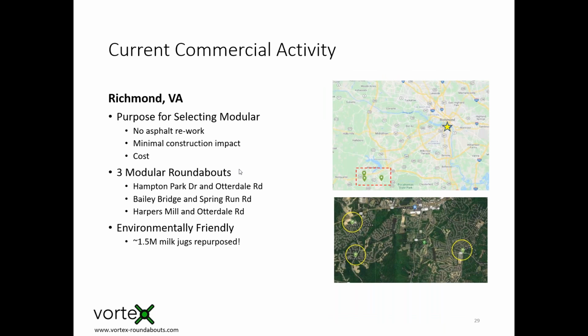Some current commercial activity, as I mentioned earlier. We're doing those 3 roundabouts in Richmond, the little southwest, suburban areas. You can see a lot of the homes built in that area, so a lot of traffic coming through there. We're going to do 3 there. Kind of fun to see another 1.5 million milk jugs being repurposed over there. So I think that brings our total to about 3 million. So looking to achieve $1 billion here in the next 5 years. So hopefully we can obtain that.